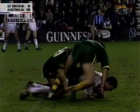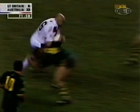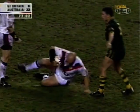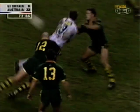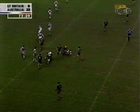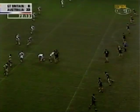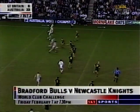Deacon to Wellens. Let him up. Right, here we are. Have a look. Connolly. Anderson. Anderson, one of the Bradford Bulls, of course, who will be involved in our next appointment with you in the new year, February the 1st, the World Club Challenge. It's Bradford Bulls against the Newcastle Knights, McAlpine Stadium. It's Friday the 1st of February.